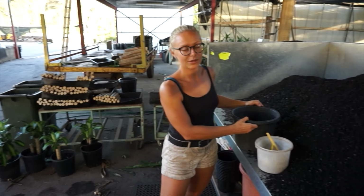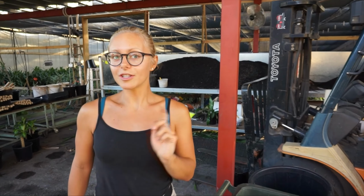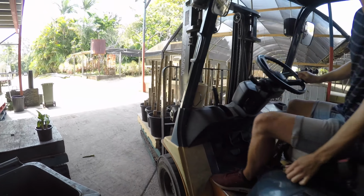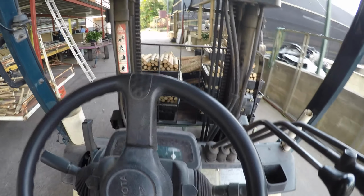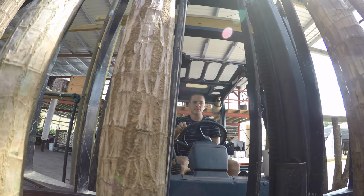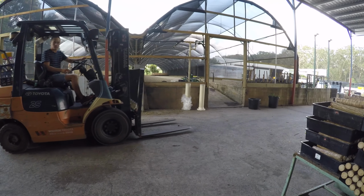Sometimes it's pretty easy, when the plants are small, sometimes a little bit more difficult. Another task of Tim was driving this beauty. His favorite task to do, and if there was a possibility to do it, Tim was running to the forklift and driving it around to bring the pots away to the right sheds.